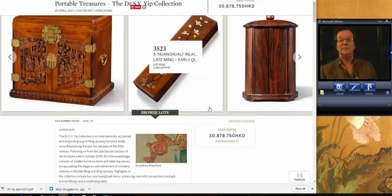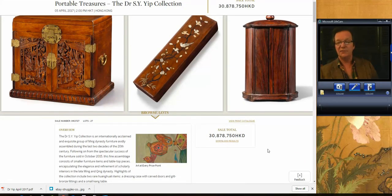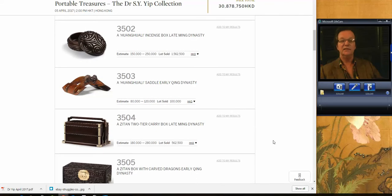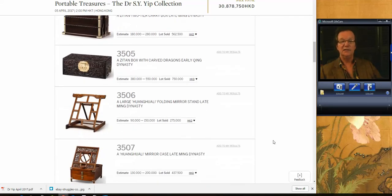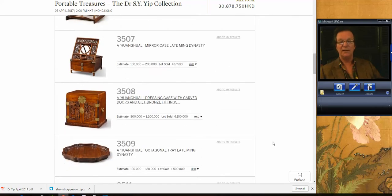And then next up was this. This was the Dr. S.Y. Yip collection. Some of you remember Dr. Yip's auction. They held it in 2015, I believe, pretty sure, of his furniture. He was a major furniture collector. And this was called Portable Treasures. What a wonderful title. And these were the smaller pieces that he had collected, things that would fit on tabletops and so forth, multi-tier food buckets, desk sets, all Ming Dynasty.